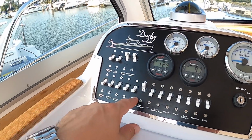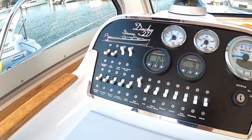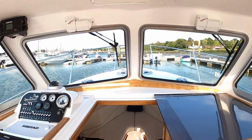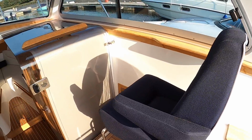So these are all circuit breakers, so you can flick these on and off very easily, and they just fire back off if there's a problem. VHF radios up here, and I mentioned the wipers. Those are the wipers actually on the screen, and there's a navigation seat alongside.